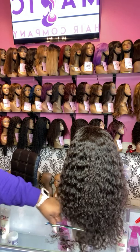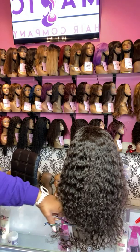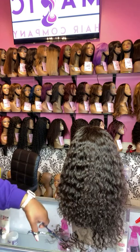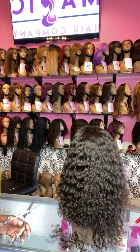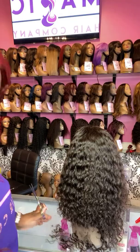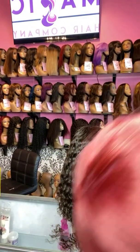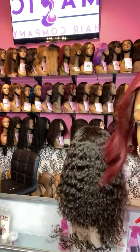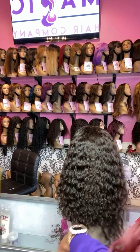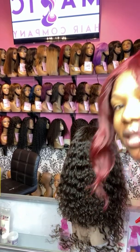And this particular client, she has at least 8 wigs from us, and she always has us cut her wigs the exact same way. So I kind of know her style and what she's looking for. And if I don't cut it short enough, she will bring it back and have me cut it some more. So bear with me. Sorry if my head is in the camera here.